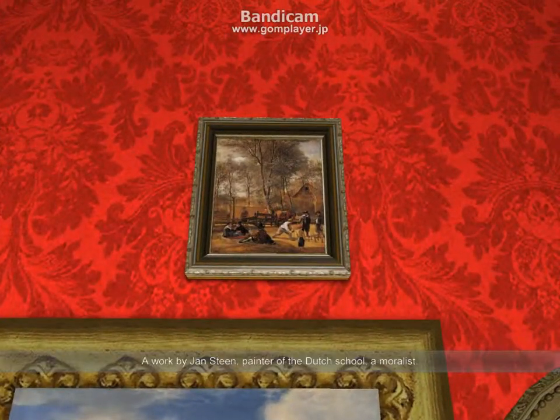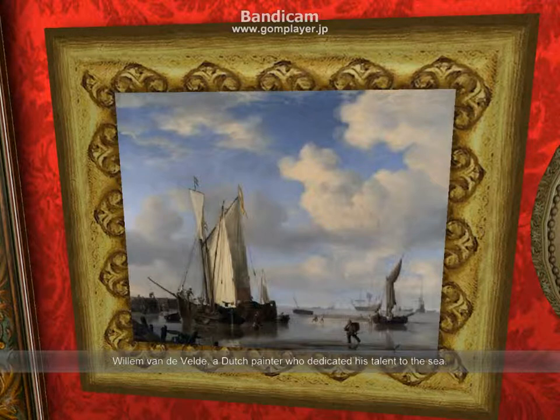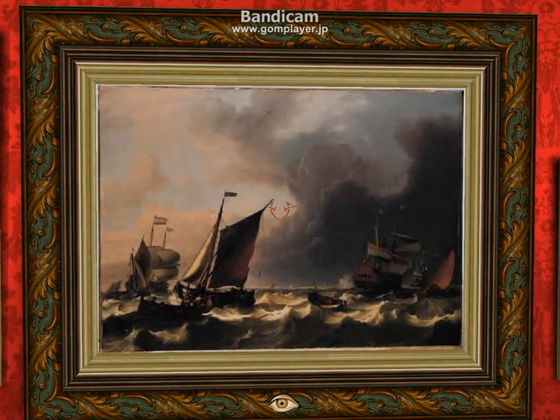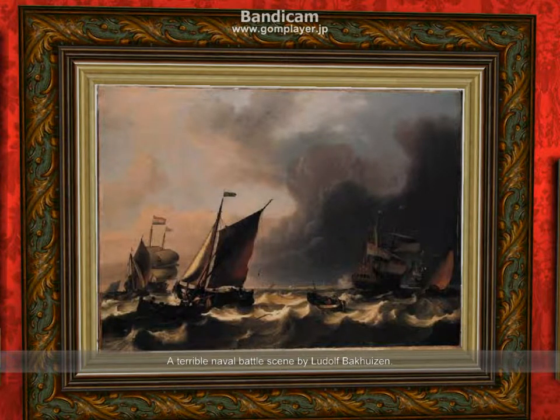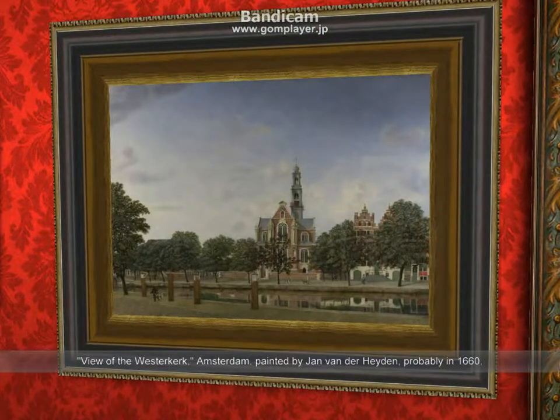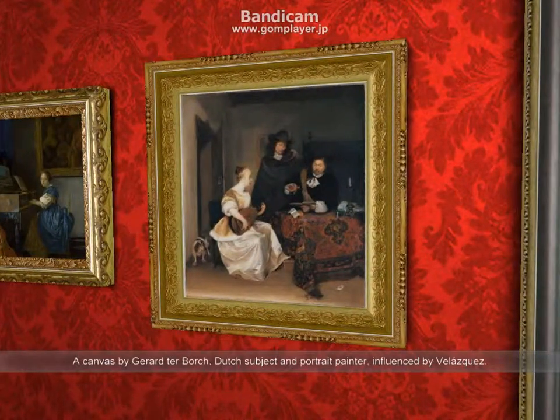A work by Jan Steen, painter of the Dutch school, a moralist. Willem van de Velde, a Dutch painter who dedicated his talent to the sea. A terrible naval battle scene by Ludolf Bakhuizen. View of the Westerkerk, Amsterdam, painted by Jan van der Heyden, probably in 1660. A canvas by Gerard ter Borch, Dutch subject and portrait painter, influenced by Velázquez.